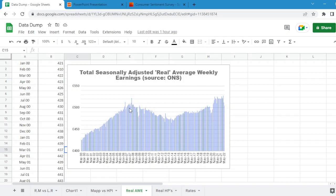So my question is, do falling real wages support a growing housing market? I would immediately probably answer that question and say, well, no, probably not. How could they? So to unpack that, we need to have a look at what happened to house prices over the same period. Actually, we're going to look at real house prices.